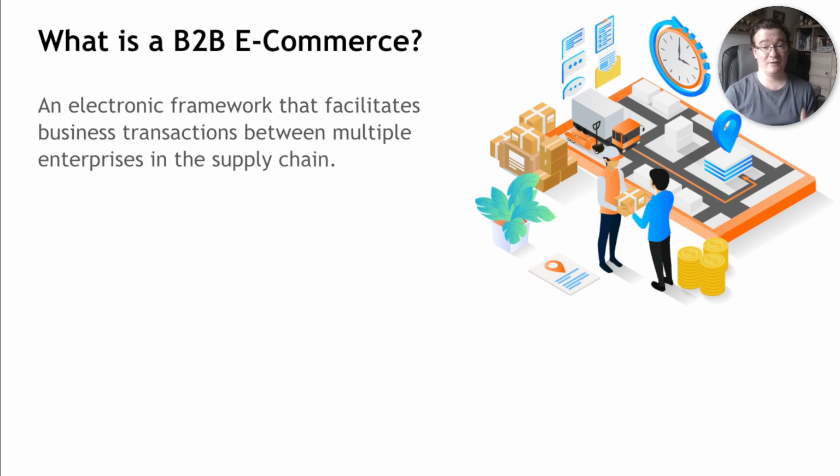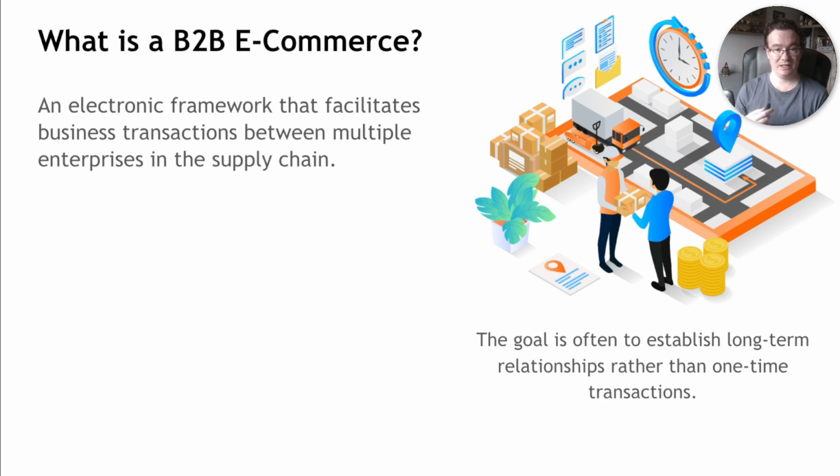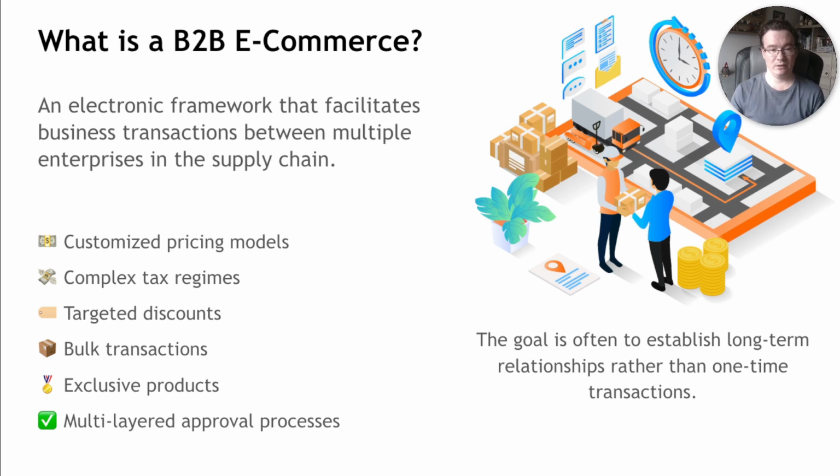It's a platform that facilitates business transactions between multiple enterprises in the supply chain. The goal here is to establish a long-term relationship rather than one-time transactions. And differently from B2C e-commerce, on B2B we need to deal with scenarios like customized pricing models based on your customer profile targets. That can be the geolocation, customer tier, and also complex tax regimes where policies and rates are based on product and customer tax classification. And also we're talking here about bulk transactions where customers are making orders to refill their stock.